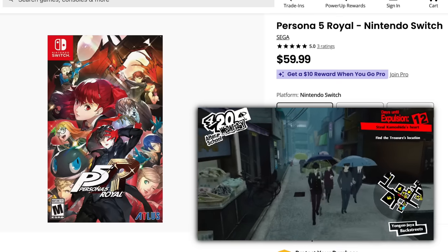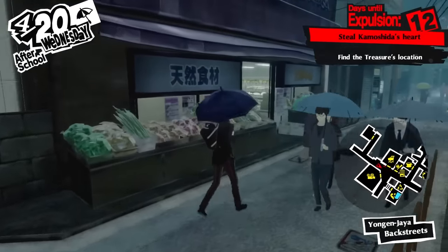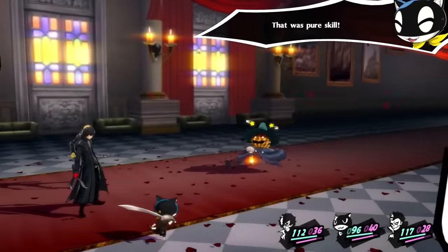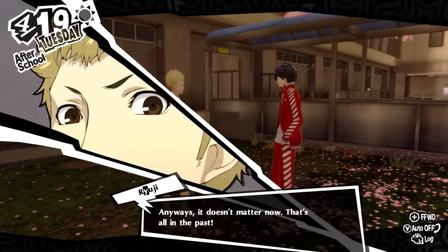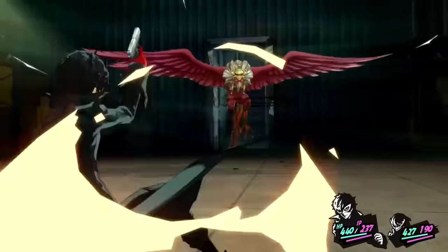Persona 5 Royal is a JRPG and one of the best games you'll ever play on the Switch or elsewhere. Thing is, it released several years back and now it's ported to the Nintendo Switch. So maybe the person you're buying for has already played this game. Just double check that before you grab it, but I love this game.